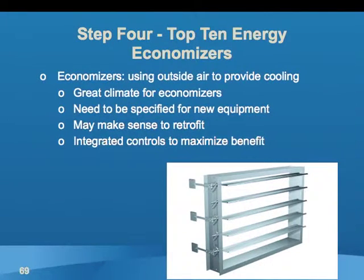Economizers are huge. Next beyond programmable thermostats in smaller buildings, the next big thing we look at is economizers, because that really could be a big energy sink or a big energy saver. Of course, we want to make it an energy saver and make sure they're working correctly.